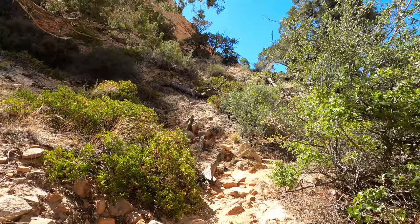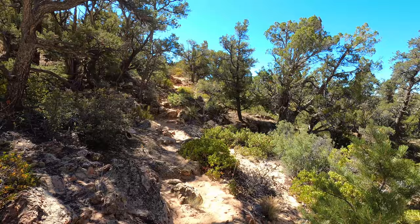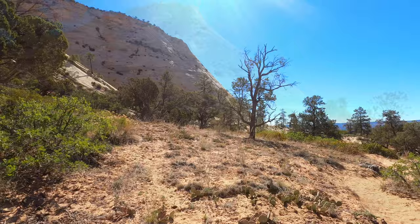So far the path's been pretty cut and dry, not too hard to follow. That's beautiful, like that. Whoa.